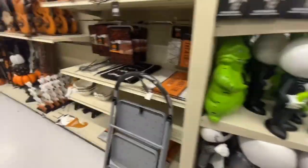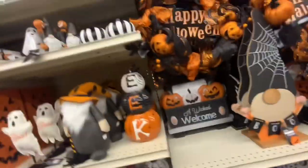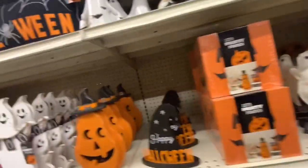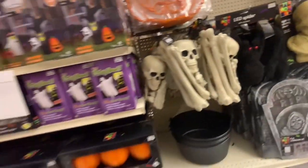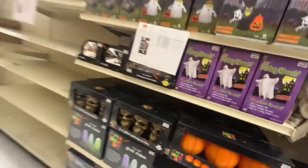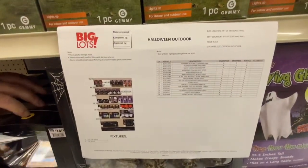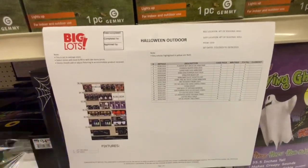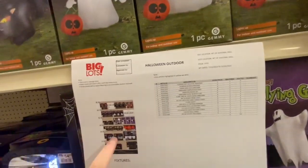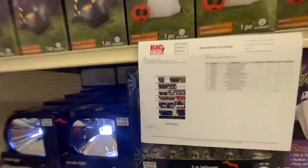Down here, it looks like it's just house decorations, like a lot of signs. And here is a bunch of inflatable boxes. Oh, look, they're taking Flaming Ghost. Oh, wow. We have him, I think. Yeah. So they have lighted pathway markers. Well, they didn't even bother to get rid of this. Oh. Look. It's the manual.